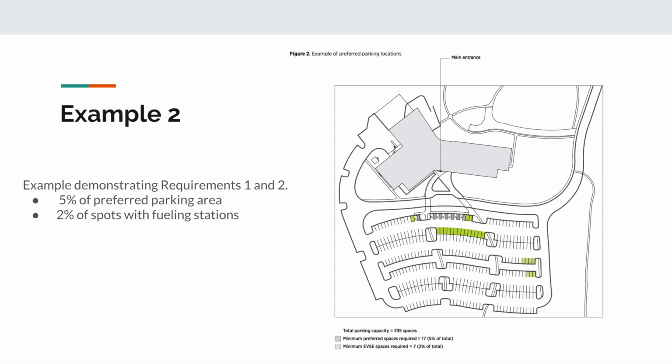The 7 spots that are shaded with a lighter green are plug-in spaces, meaning they are alternative fueling stations for green vehicles. The 7 spots out of the total of 337 spaces of the whole lot account for 2% of the spaces, which is the required minimum of fueling stations a parking lot must have to meet the LEED standards. Furthermore, we can see how the preferred spots and fueling stations are spread out throughout the lot, which is also another requirement.